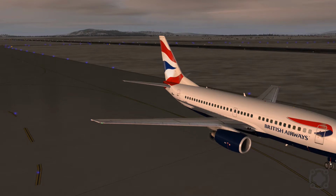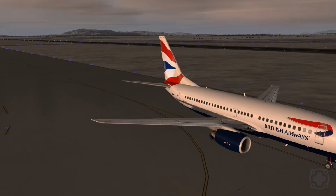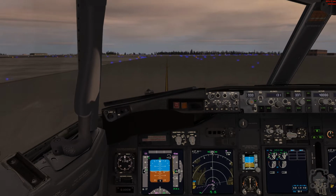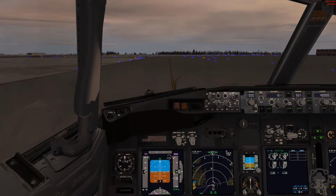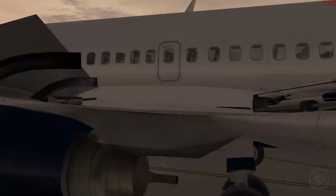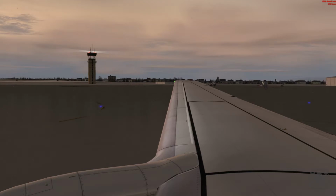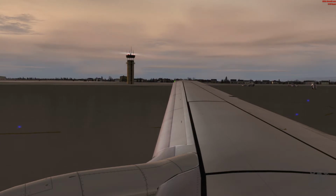So if I increase, maybe it's not installed in the 737, but basically it has a whole bunch of rain effects, and it looks really cool when you're in like snow or heavy sand or stuff like that. So we'll just continue our taxi here with 5 degrees of flaps. There we go. How's that view? It's a good view. All right.